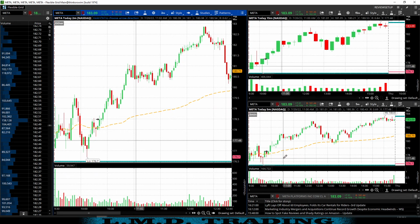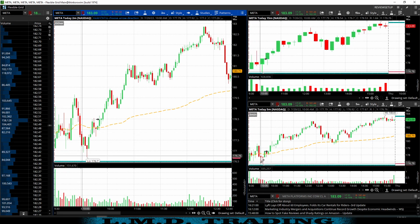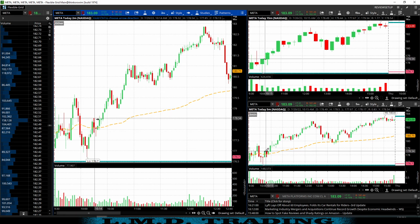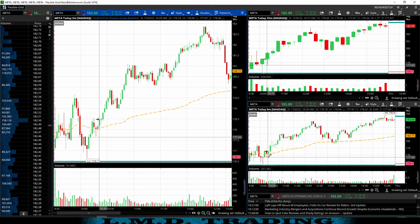Let's come over to the 5-minute on this one. So we see Meta kind of chopped around the VWAP, and then it got above it. So now I'm wanting to get in right as it breaks this candle. Let's highlight that one. That candle is 83 cents. Did an 85-cent stop on that one. Bought 55 shares. Let me see, 50 divided by 0.85. Yep, showing we needed 58 shares, so I rounded that down to 55. Got in right there. Stop is going to be down here.